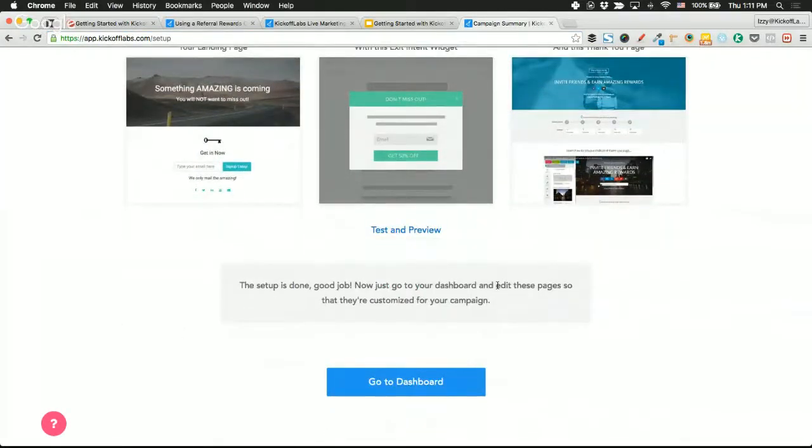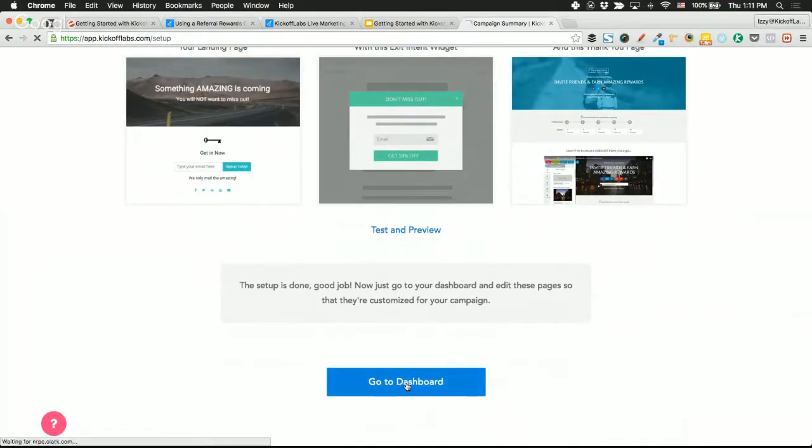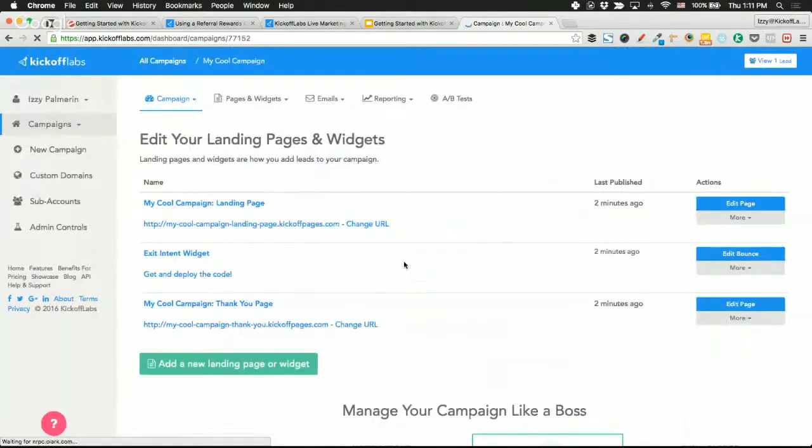Now I need to edit these pages so that they're customized for my own business and for my own campaign. Cool. So I'll go to my dashboard, and I can see that my pages are already created. So I'm seeing my landing page here, my exit intent, and my thank you page. The first thing that I want to do is jump into my landing page and start editing it so it's customized to my own business. So I'll go to the edit page button here to the right.